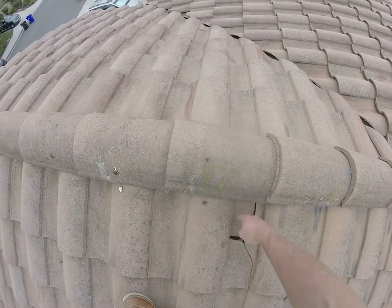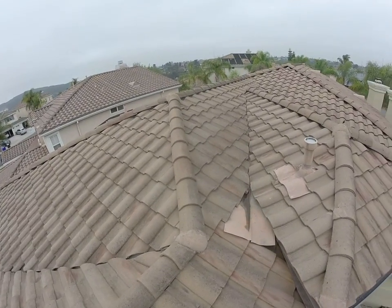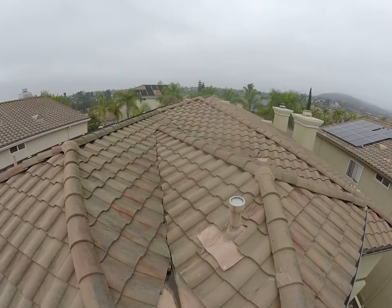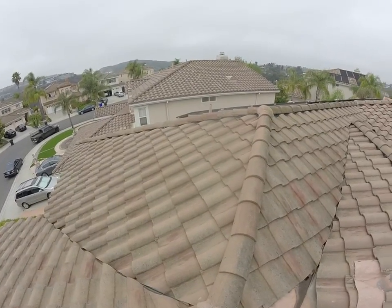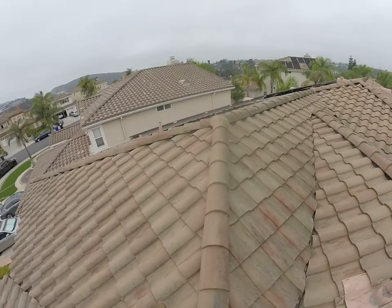Here's the first one. Obviously water's dumping in there every time it rains. So these valleys are what's called a closed valley. You can see the tiles are almost touching. Nowadays, the preferred method is to open the valleys where we have 3 or 4 inches between those tiles to allow water to flow better and to allow any debris to rinse out.